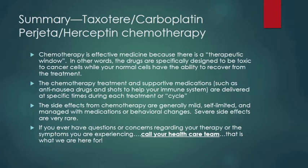The chemotherapy treatment and supportive medications, such as anti-nausea drugs and shots to help your immune system, are delivered at specific times during each treatment or cycle. The side effects from chemotherapy are generally mild, self-limited, and managed with medications or behavioral changes. Severe side effects are very rare. Most importantly, if you ever have questions or concerns regarding your therapy or the symptoms you're experiencing, call your healthcare team. That's really what we're here for.